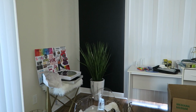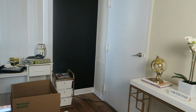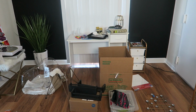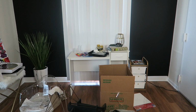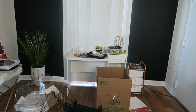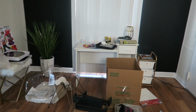Welcome to my office area. So this is technically the den, but I decided to turn it into an office area because I don't know if I mentioned before, but I went from a 2-bedroom to a 1-bedroom. So yeah, this is gonna kind of be like my 2nd bedroom thing.